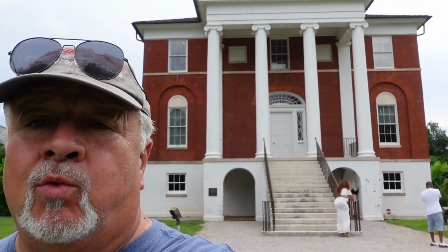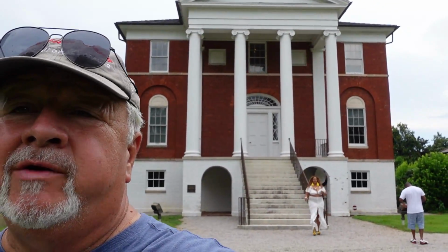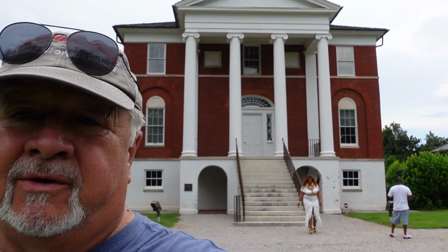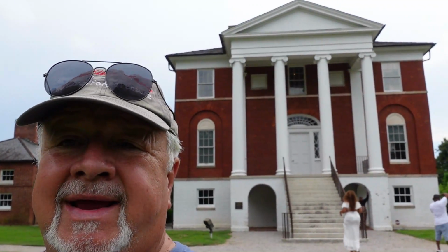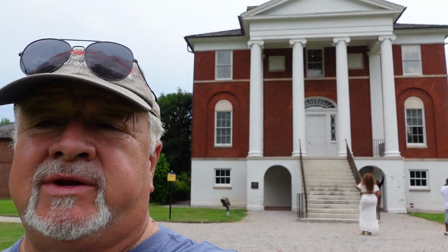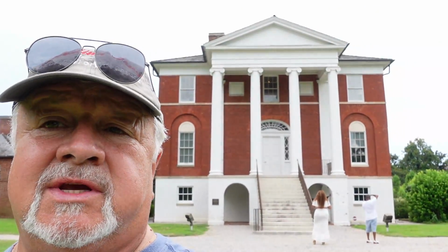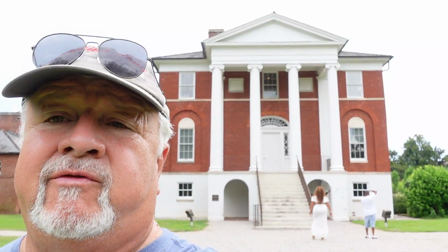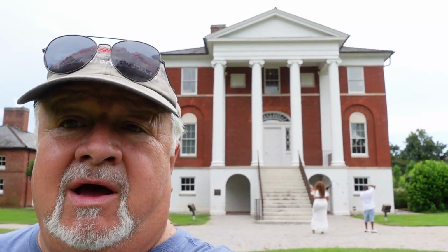So this is called the Robert Mills house, designed by Robert Mills. However, Robert Mills never lived here. He designed it and had it built for Ainsley Hall, who they think Mills actually owed money to for debt. At the time, Robert Mills was in the process of bankruptcy, and there's never any record of him even paying Ainsley Hall.